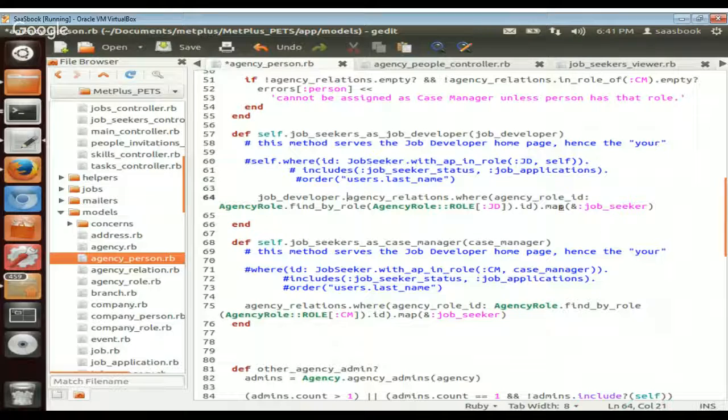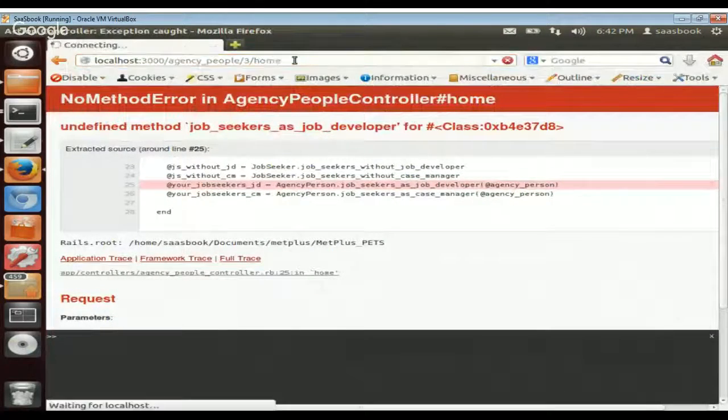So let's see why you're getting a problem. Have you saved that, by the way? It looks like, okay, good. Yeah. Let's go see what's happening in your view. Undefined job seeker says job developer for whatever class that is. Undefined method job seeker is a job developer. Doesn't make any sense. That is the right name, right? Job seekers is job developer.